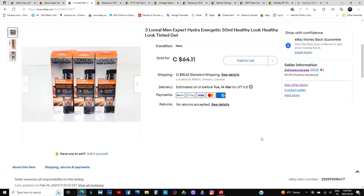I bought these 3 L'Oreal Men Expert Hydra Energetic 50 milliliter healthy look tint gel, whatever you want to call it. Brand new in the box. I bought all 3 for $3.99. I took a best offer for $46, believe it or not.